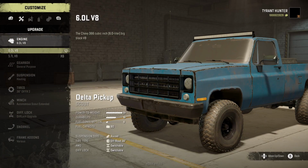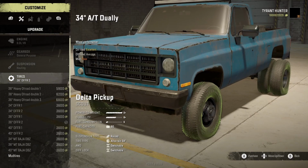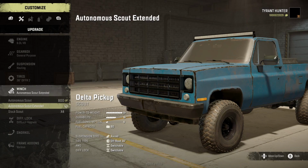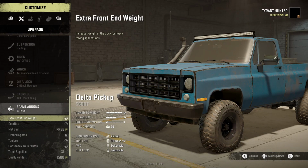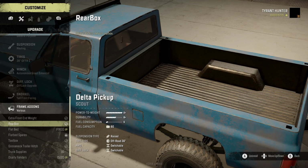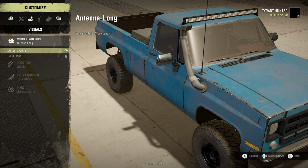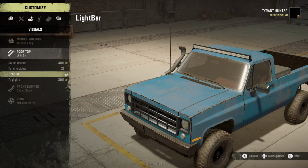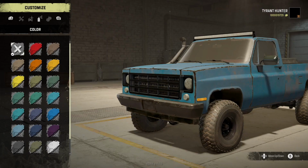We're going to start off with an engine with a 6.0 liter V8, general purpose gearbox, hauling suspension, off-road 2s. Down here for winch, we're going to be running an autonomous Scout extended, diff lock upgrade, tall front facing snorkel, extra front weight, a rear box, a toolbox, and a gooseneck trailer hitch. Moving on into visuals, we're going to be running a long antenna, a light bar on top, Delta stock front bumper, black coated rims, and the nice stock color.